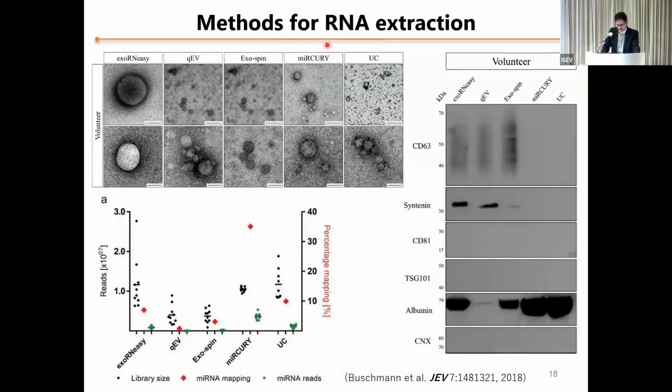The methods for RNA extraction or EV purification also matter. As you can see here, the RNA sequence result was different depending on the methodology of RNA extraction. Total reads and mapping percentage were different among them. And especially if you see the EV proteins, we have to be aware of the contamination of albumin, except for the QEV, which is size exclusion chromatography.